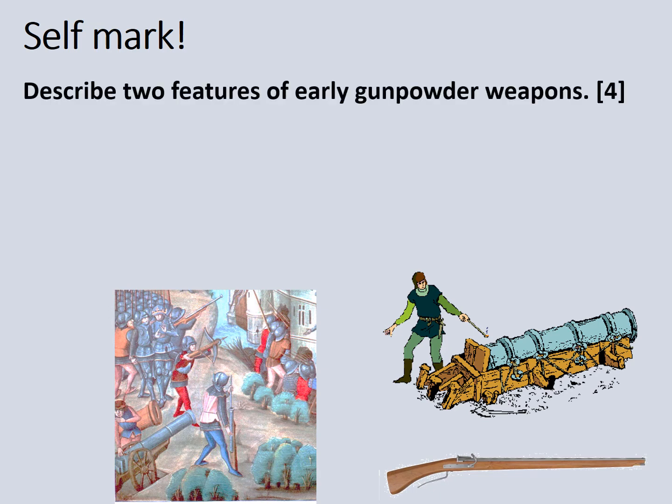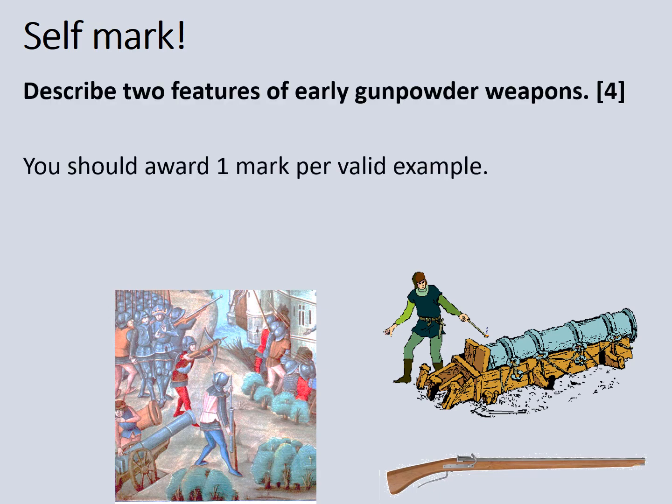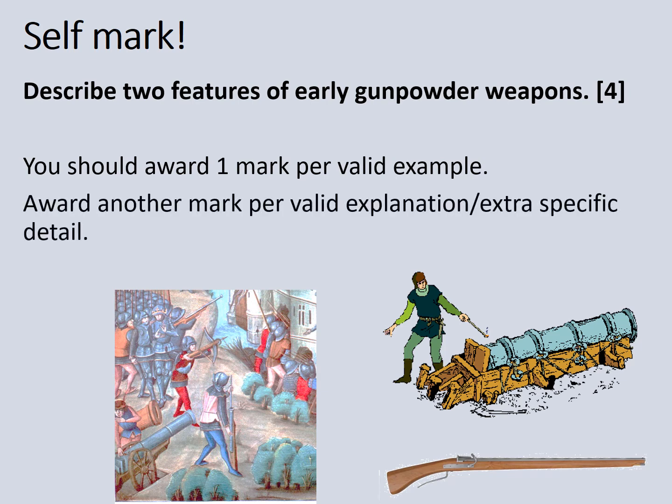Describe 2 features of early gunpowder weapons. 4 marks. You should award 1 mark per valid example and award another mark per valid explanation or extra specific piece of detail. Have a go at marking your work now. How many did you get? Well, compare it to this example answer if you're unsure.